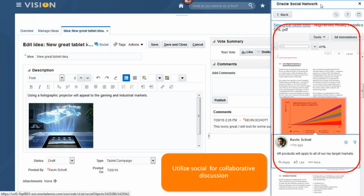And then a whole new piece is this Oracle social network. And so you'll see we have a little social icon, and the social network allows you to do chatting within a business object. You can also attach files and do quick annotations or markup to files. And what this allows you to do is to have these collaborative discussions around, be it an idea or a business case or requirements. And that information will travel with the business object for you to review later and come back and understand why you made a decision.